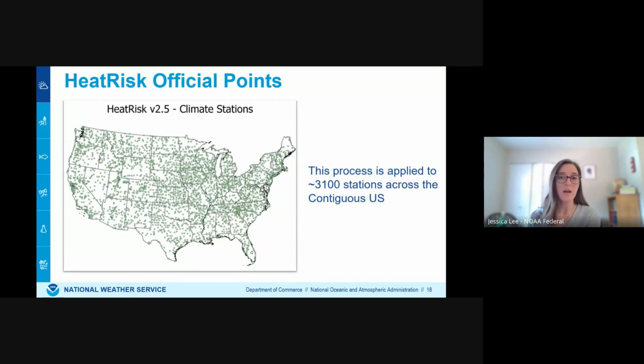So these charts were created for about 3,100 individual stations across the country that have high quality climate data and passed our quality control process to calculate annual maximum and minimum temperature thresholds. So with those maximum and minimum temperature threshold charts, we then use PRISM high resolution climatology grids with the point data to develop daily gridded maximum and minimum temperature red, orange, and yellow thresholds across the entire CONUS.